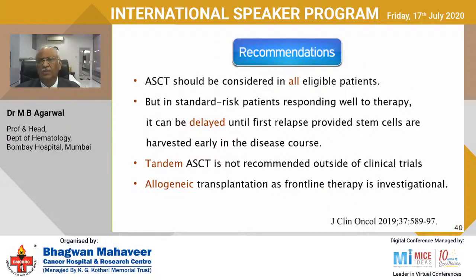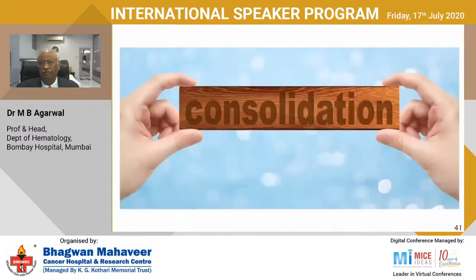So recommendations about transplant can be summarized as: auto transplant must be done for all eligible patients. In a standard risk patient, it can be delayed to first relapse provided the stem cells are harvested early in the disease. Tandem transplant is not recommended outside clinical trial, and allo remains investigational as a frontline therapy.